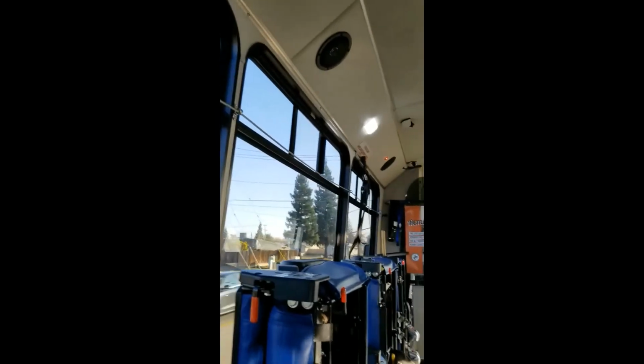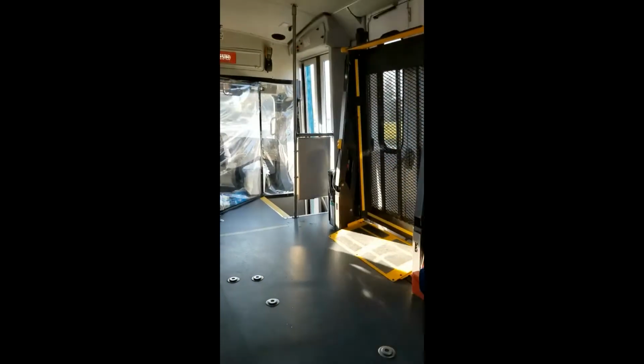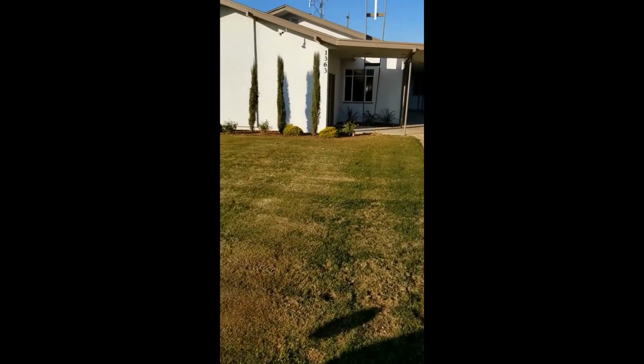So I see my stop coming up soon. So once again, I'm going to go ahead and indicate to the driver I want that next stop at Sunnyside and 5th, which is once again the transfer point over to the Route 50. I'm at my stop. Thanks again, driver.